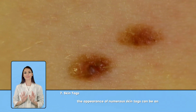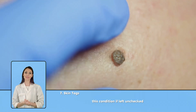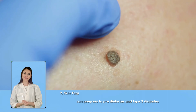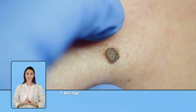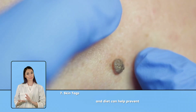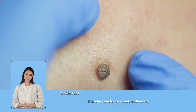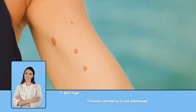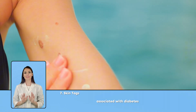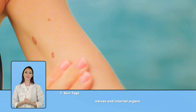The appearance of numerous skin tags can be an early warning sign of insulin resistance. This condition, if left unchecked, can progress to prediabetes and type 2 diabetes. It's important to remember that adopting a healthy lifestyle and diet can help prevent the development of these serious conditions. If insulin resistance is not addressed, it can lead to more severe complications associated with diabetes, including damage to blood vessels, nerves, and internal organs.